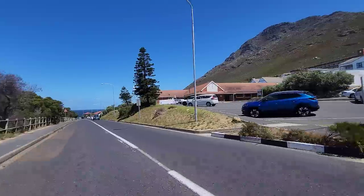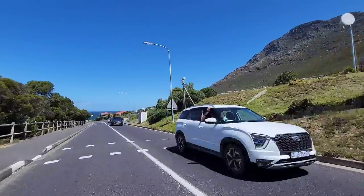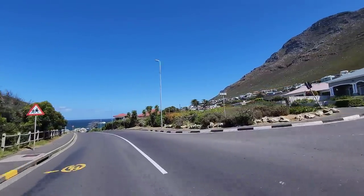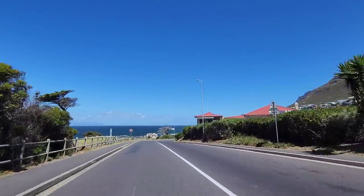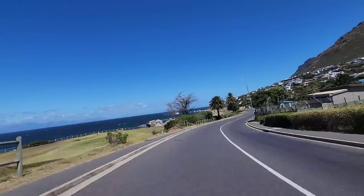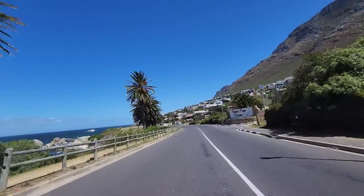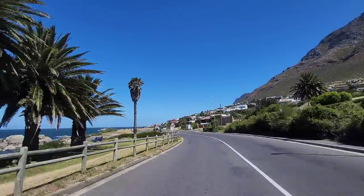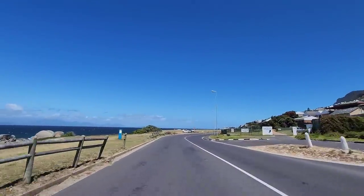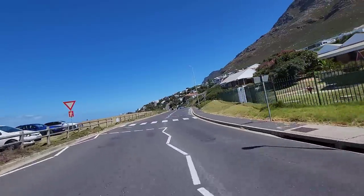Country club for the golfers, Simonstown. Look at that white rock in the ocean. Yeah. Salt as the drives. Froggy Pond Resort. Yeah, it does.